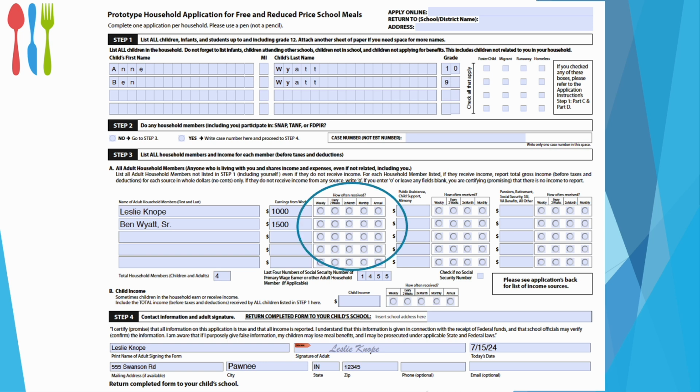Oh, but here's the issue. They didn't check off a frequency. So in this case, you would call the family, let them know you need that frequency information, check off whatever they say, if it's weekly or every 2 weeks, whatever it may be. Check it off, and then just add your initials and date next to the selection you made. Otherwise, this form is fine. It's signed by a member of the household. It's dated. It's all good.